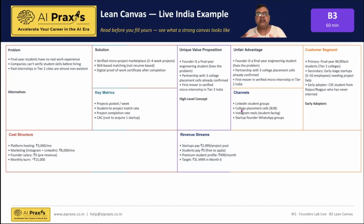Now the startup explains how it will solve the problem. Instead of adding dozens of features, it includes only three: a marketplace for verified projects, skill based matching instead of resume based matching, and a digital proof of work certificate. Now notice something interesting. Each feature directly solves one of the earlier problems. This is excellent product thinking. Every feature should have a reason to exist. If a feature doesn't solve a customer problem, ask yourself whether you really need it.